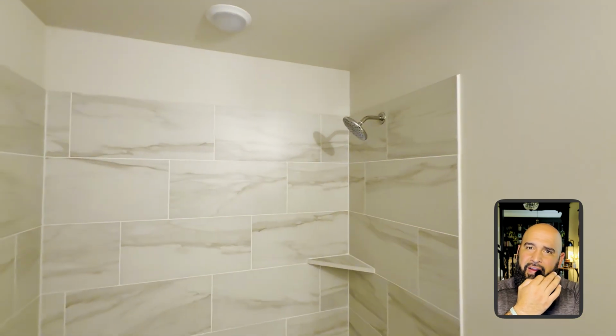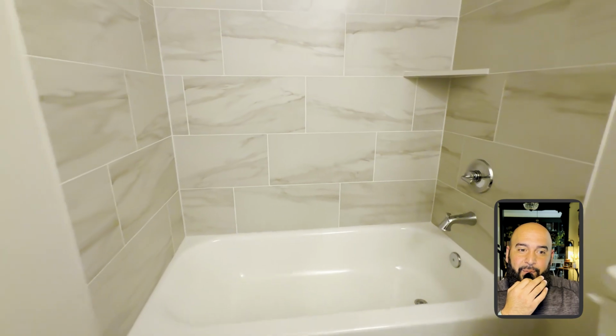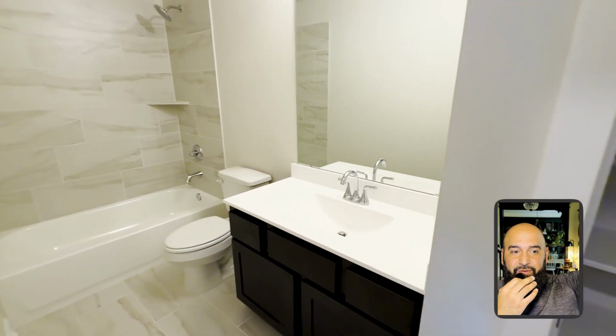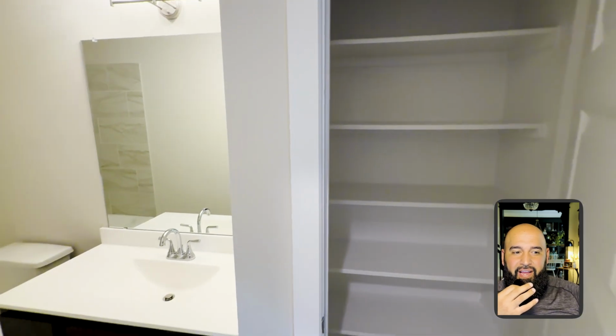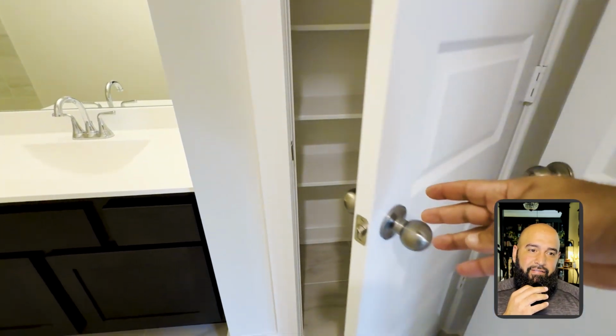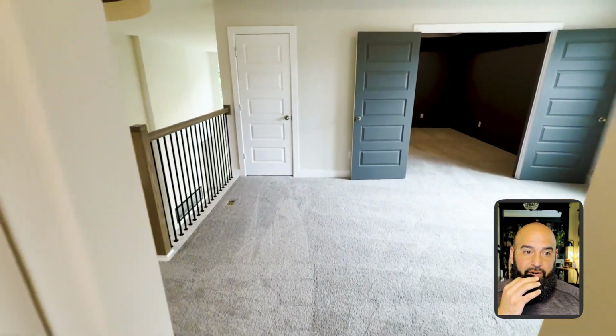But if it's your family and you got one kid in this bedroom and this is kind of their bathroom, your other two kids on the other side have their own bathroom over there too. So this person really still has their own space, their own privacy. It's kind of nice just having that over here. And then again, with the storage, you got that big storage linen closet right there as well.